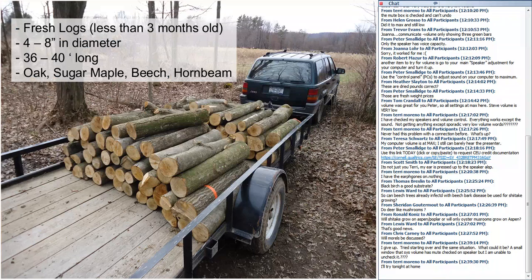Oh, and I mentioned that, but we're looking for fresh logs. This is the other thing. We get a lot of growers who say, well, this sugar maple tree dropped down in a storm last October. Can I inoculate that now? And the answer is no. You really need fresh logs that are less than 3 months old.